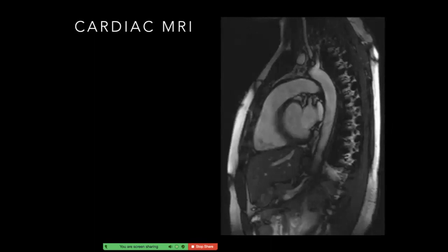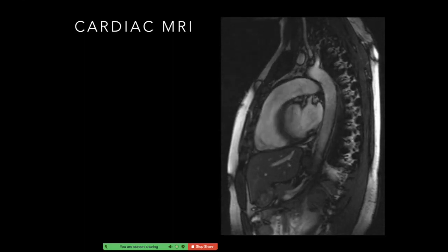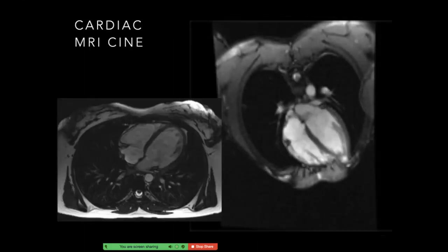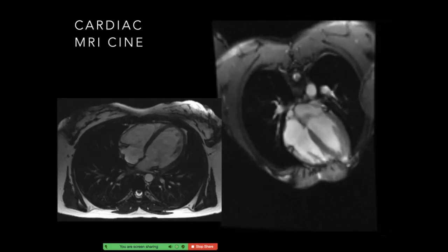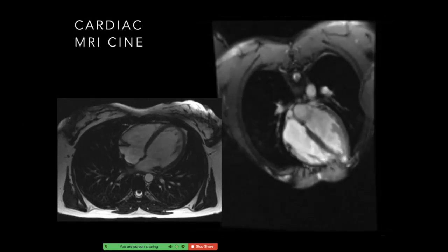Cardiac MRI can also assess for your aortic aneurysm or dissection. It can actually look at the longitudinal structure of the heart all throughout. And also, besides looking at the aneurysms, we can also assess for MRI CINE, for coronary artery circulation, and also for possible PE.